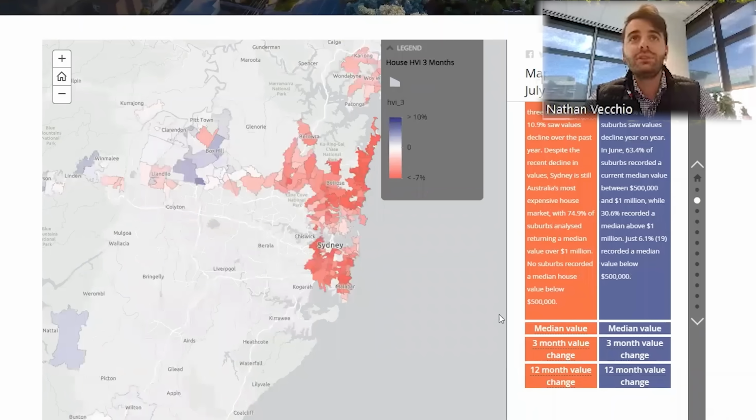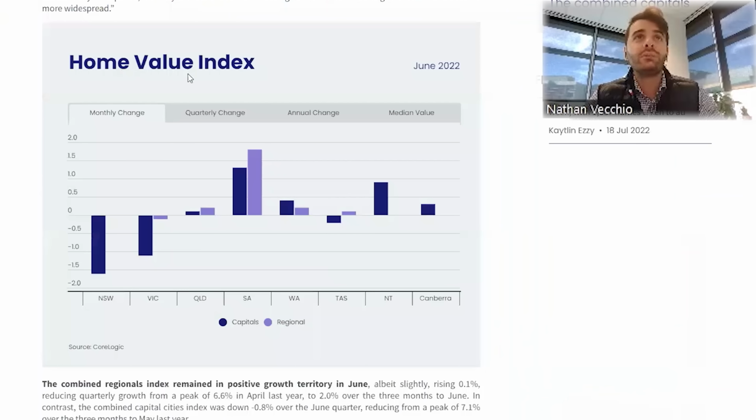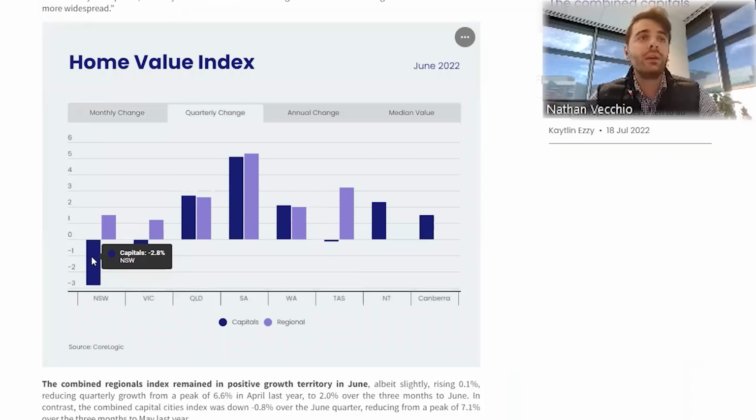Now, if we look at the median change, as we can see in the last 3 months, a 7% or greater reduction in value is in the same sort of areas where they recorded the high value. So it's interesting to see such a large reduction. And even if we look at the quarterly change for New South Wales, they went backwards by 2.8%.